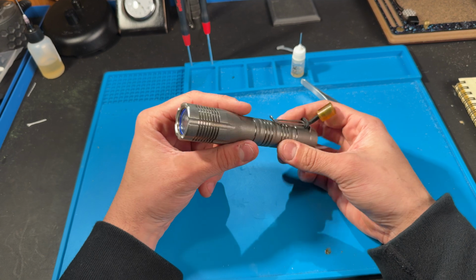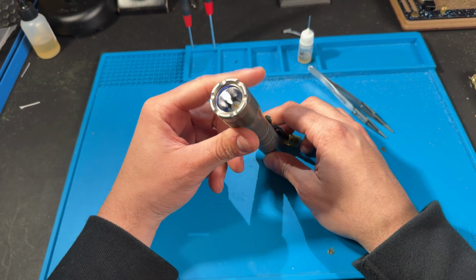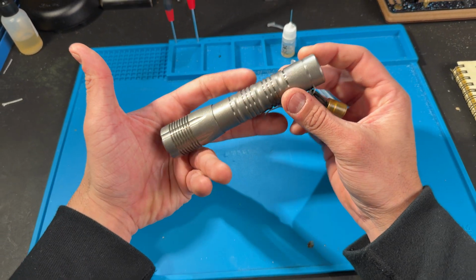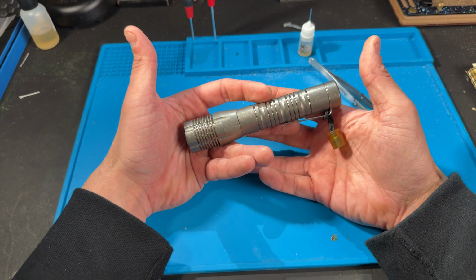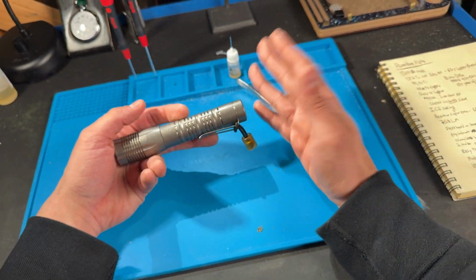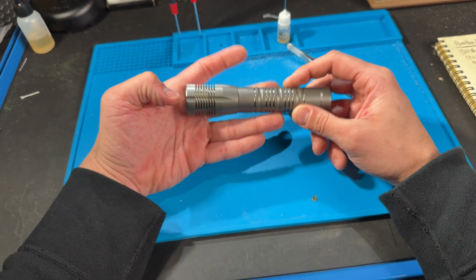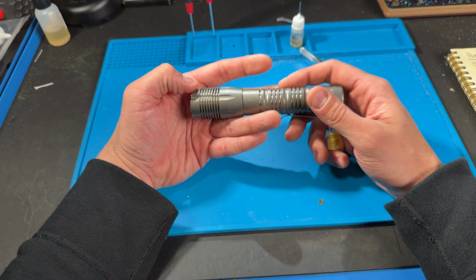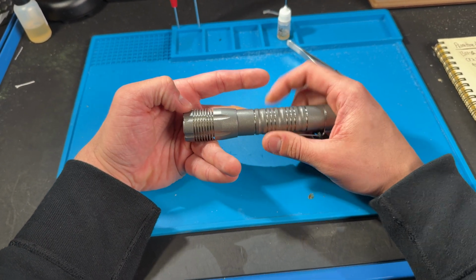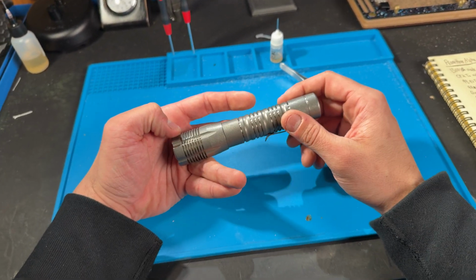Going down my list here, the emitter: Nichia 519A in 4,000 Kelvin at a 95 plus CRI. 4,000 Kelvin is the color temperature, so 3,000, 2,000 is super warm. Something like 5,000, 6,000 will be cooler. 4,000 is pretty much in the middle ground. I like 4,000 because it's pretty much neutral, but a little bit on the warmer side, and I think that's a good compromise. I like warmer lights that are 4,000 and below. So I have a lot of lights that are 4,000, some that are 3,000.